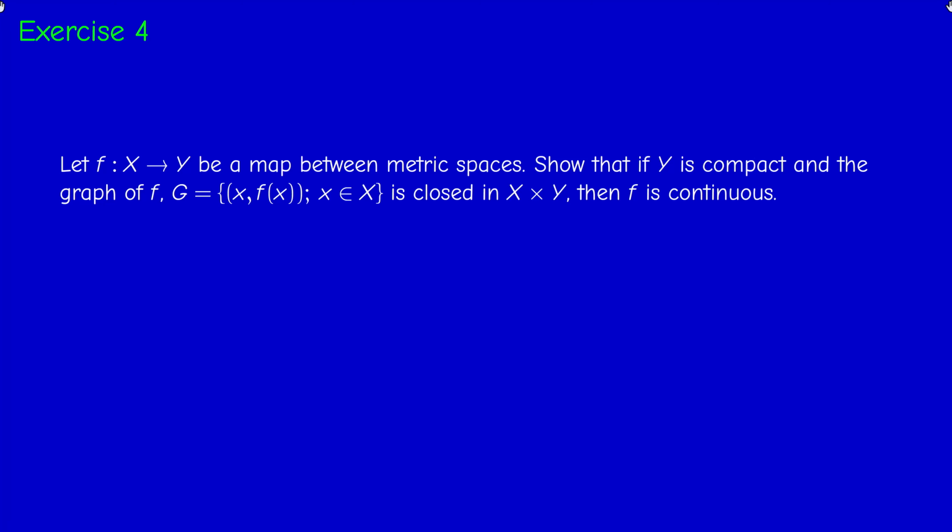Exercise 4. We encountered a similar exercise in chapter 2 when we proved that if a function is continuous, then its graph is a closed set in the product. Here we have to prove the converse, but we have an extra assumption that the set Y, the space Y, is compact. Okay.